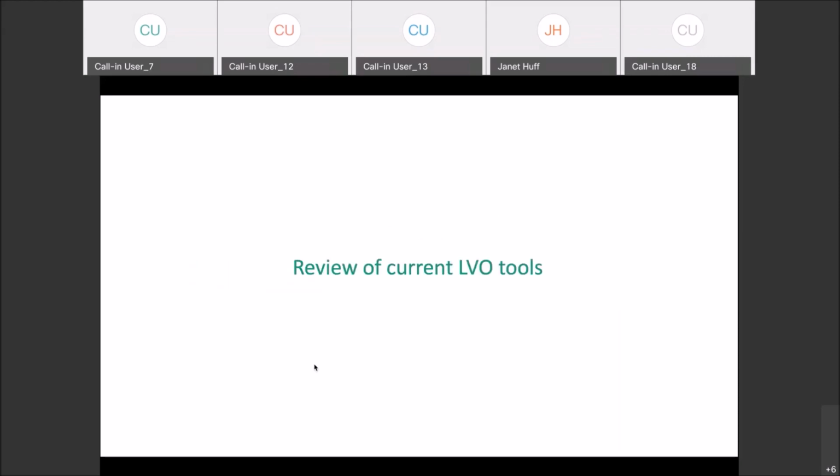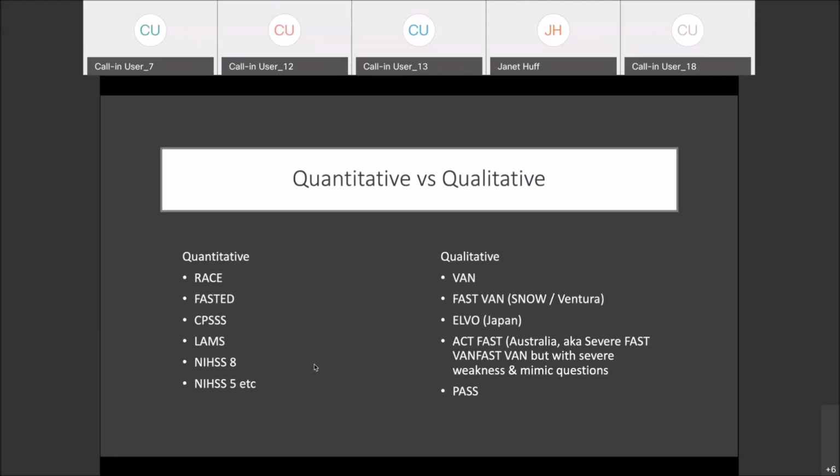So, review of current tools. The way I look at it, there's quantitative, where you're adding up numbers and saying, okay, if it's greater than 6, or greater than 4 for the LA Motor Scale, or for FAST-ED, 4 or greater. You're counting how many symptoms you have and how severe the weakness is, versus qualitative. The qualitative approach asks: are the symptoms present, yes or no? And really, VAN was the first one to go towards qualitative.